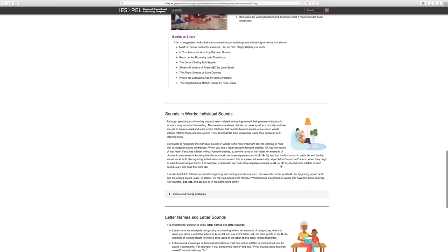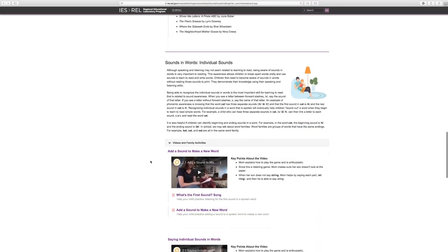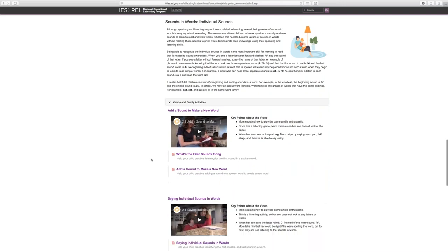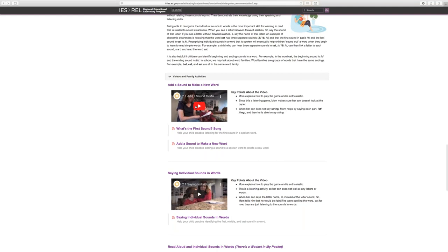All right, individual sounds and words. Eventually, we want children to get to hear the individual sounds and words. So here I am working with my kindergartner at the time to add a sound to make a new word. The beginning of mile. Smile.